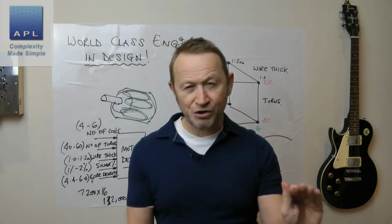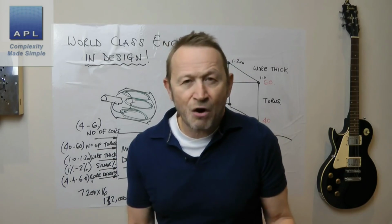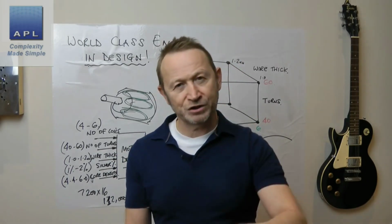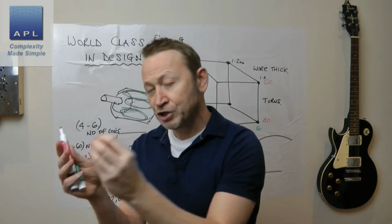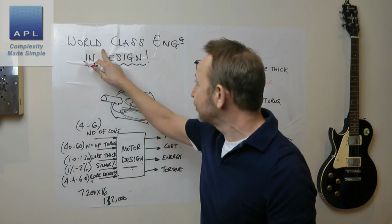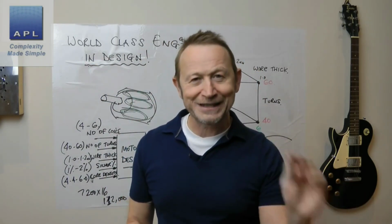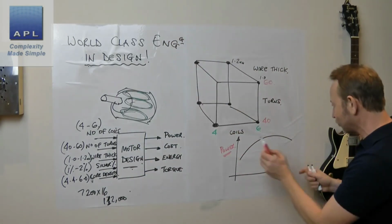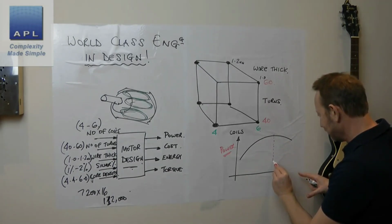And your computers can't do this. Your finite element analysis can't do this. Your computational fluid dynamics, they can't do this. They're not smart enough to know the context here. So this is knowledge that your skilled engineers and world-class engineering can only get together. So if you get this diagram, what's it telling me? Well, of course, I want to be at the tip here of this particular diagram.